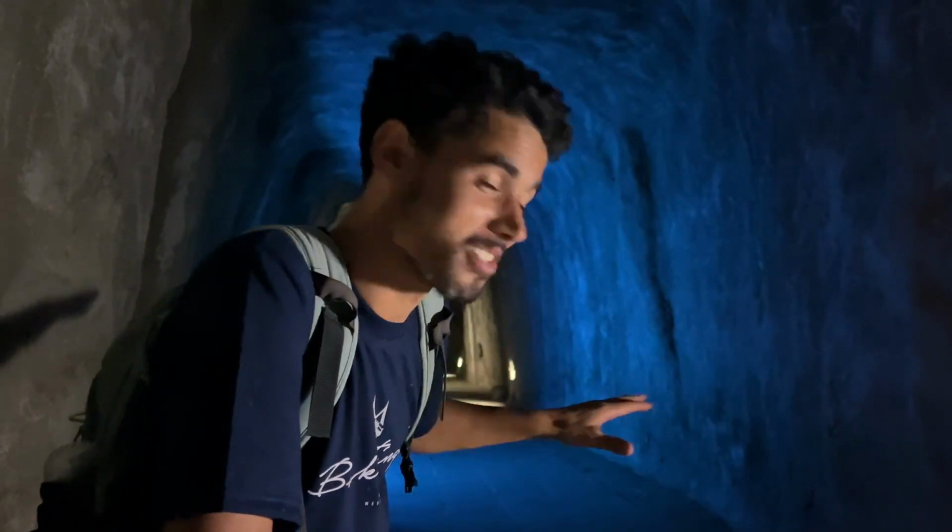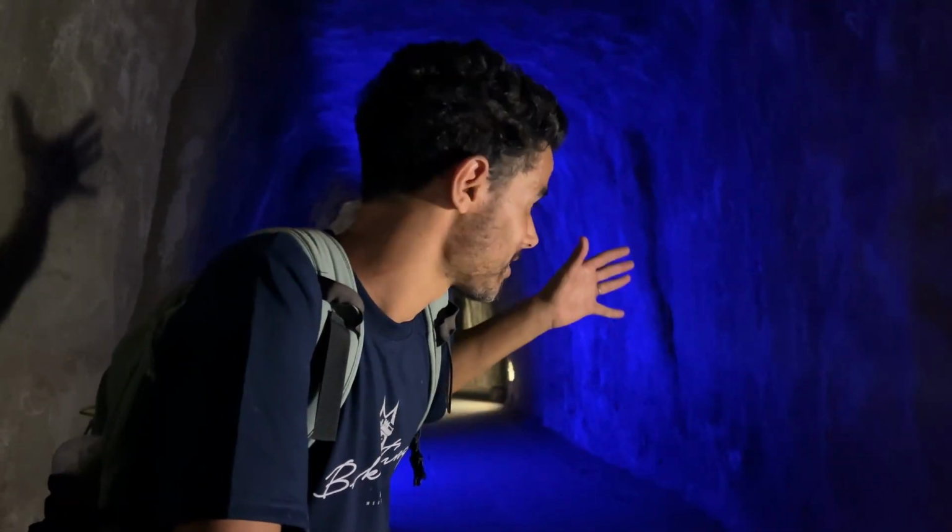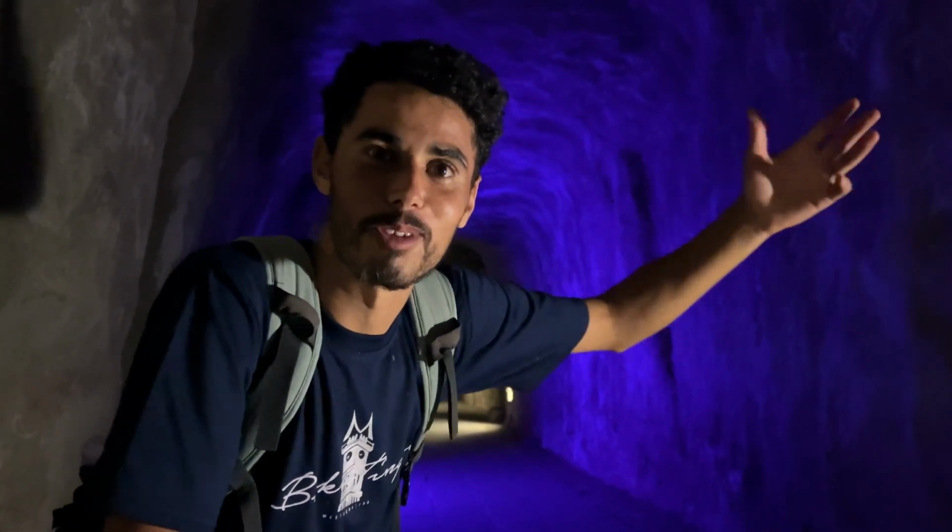This is history. Back in 1945, guys, imagine this tunnel full of Japanese, and the bombs outside between the Axis and Allies, like they were fighting here. And then after, thanks to the Dutch, they came and then they gave the land back to Indonesians.